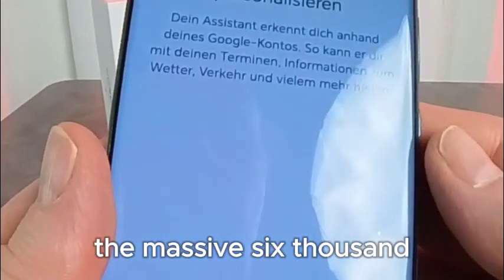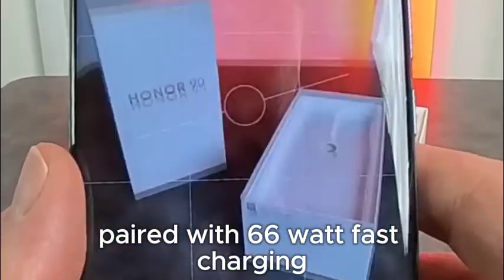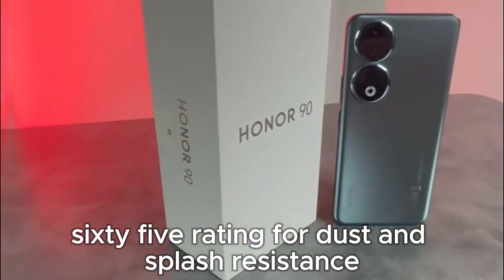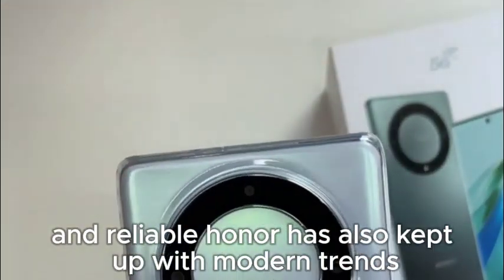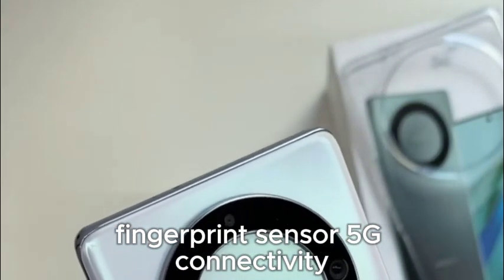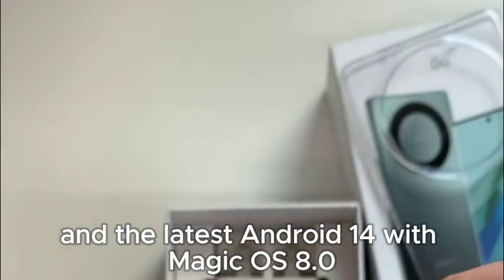The massive 6,600 mAh battery paired with 66-watt fast charging is a game-changer for heavy users, ensuring you stay powered throughout the day. Add to that the IP65 rating for dust and splash resistance, and you've got a device that's both durable and reliable. Honor has also kept up with modern trends by including an in-display fingerprint sensor, 5G connectivity, and the latest Android 14 with Magic OS 8.0.